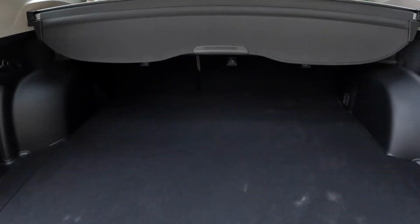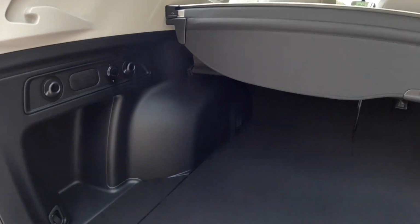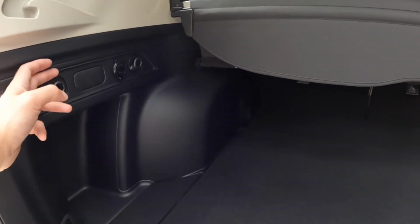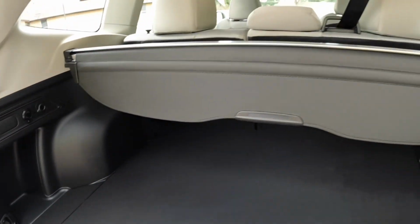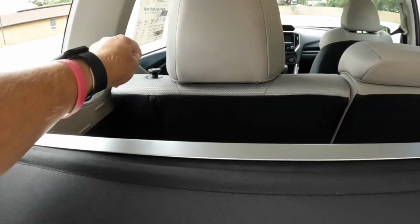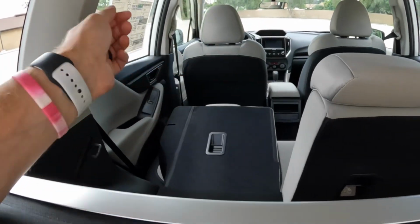Back here, you have 29 cubic feet of cargo capacity, which is a little bit less than the Outback, but quite substantial. You even have those pockets behind the wheel wells and a few places to put bags, clip them down, little tie downs, and a 12 volt back there with a privacy shade if you want to have that up.